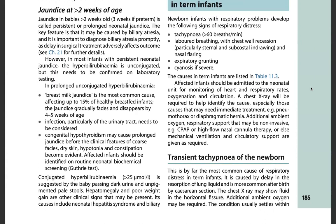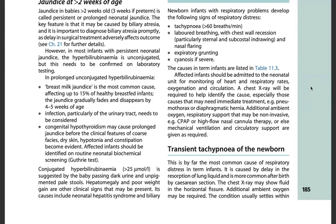Affected infants should be admitted to the neonatal unit for monitoring of heart and respiratory rates, oxygenation, and circulation. A chest X-ray will be required to help identify the cause, especially those causes that may need immediate treatment, for example, pneumothorax or diaphragmatic hernia. Additional ambient oxygen, respiratory support that may be non-invasive, for example, CPAP, high-flow nasal cannula therapy, or else mechanical ventilation and circulatory support are given as required.